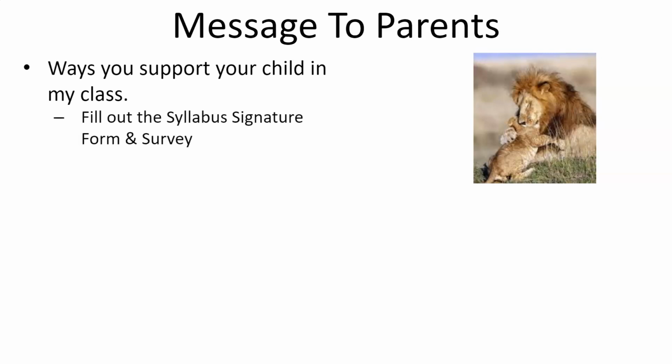First thing is their first assignment is to have the syllabus signature form and survey completed by you. So that means that I'm expecting you to read through the syllabus, and then there's going to be a Google form where you can mark that you've read it, and that will count as your signature. And then there'll be a quick survey just so that you can give me any information that will best support your child, anything that you think I should know to support your child.